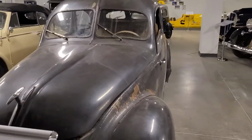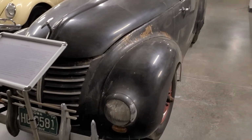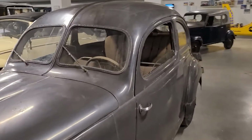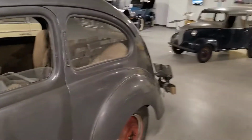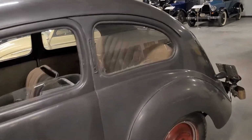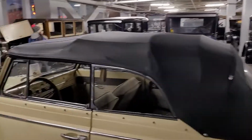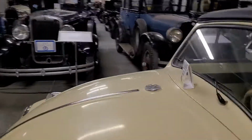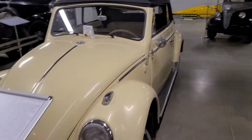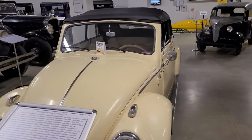Look at this bad boy. It's an old Hanomag. Never heard of that. Here's a first for me, 1939 Hanomag. That is a cool looking car. Looks like a bullet and a Volkswagen Beetle got into a fight. Beautiful lines on that, just rounded beautifully. And of course, we got a Volkswagen Beetle. Look at here, old convertible Volkswagen, 64. Built from 38 to 78. That is an awesome, awesome car. All right, let me find another row and we'll get you started on that.